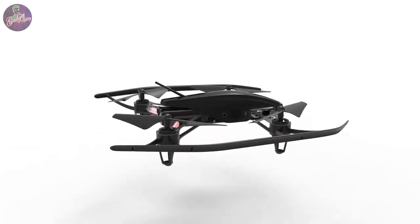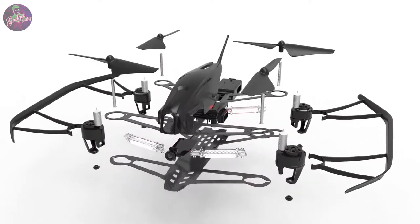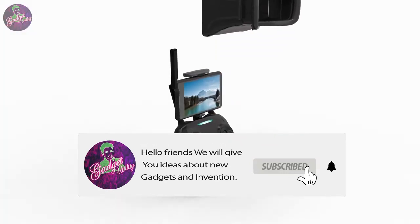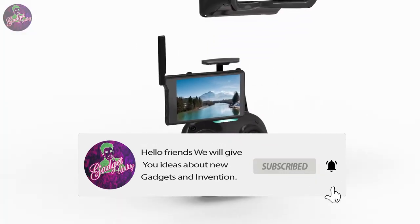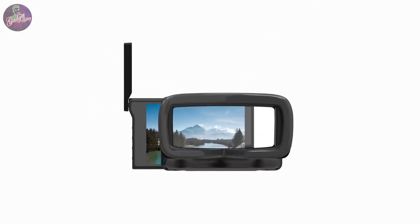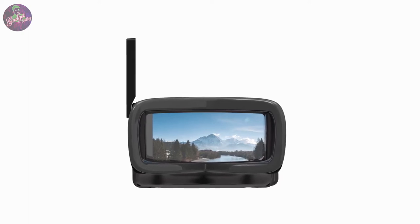parts can be replaced. The result is a highly maneuverable, lightweight, and aerodynamic drone. The Bolt features a unique and innovative FPV viewing system that allows seamless transition from traditional viewing on the controller to FPV viewing using goggles.